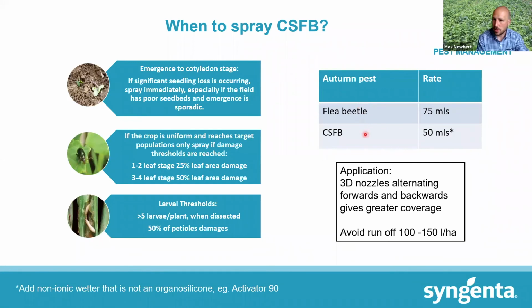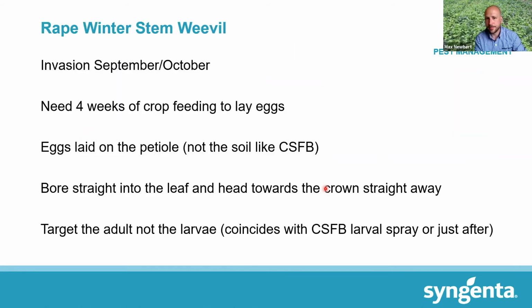And obviously we've got to stick with the 2 rates. We were using 75 mils a hectare for the flea beetle, which we did have on the site. They do tend to come in slightly earlier as well than the Cabbage stem flea beetle. And then you can see our application advice, sort of 100 to 150 litres, and 3D nozzles alternating backwards and forwards. So that's our advice around application. With the BYDV much more towards that 50 mils per hectare. That would be our top rate for cereals.